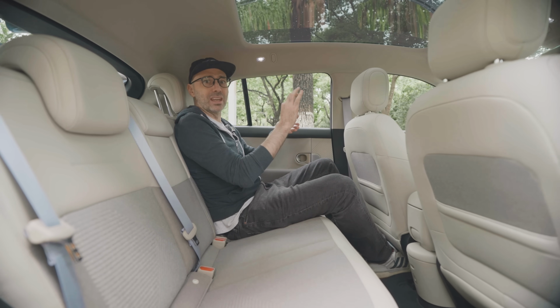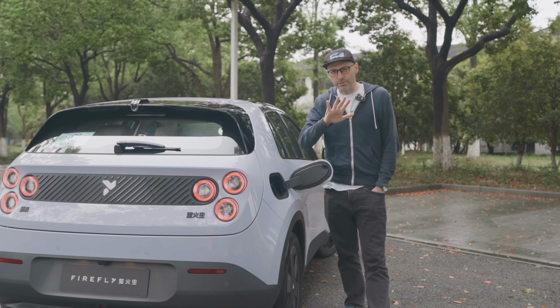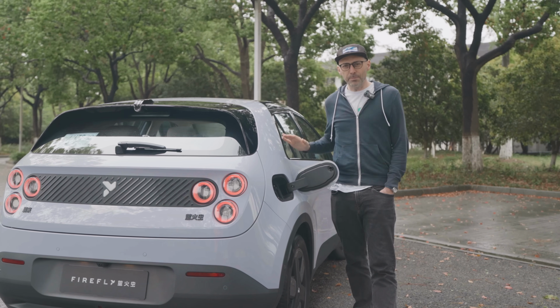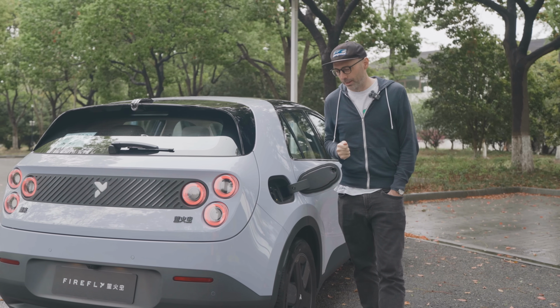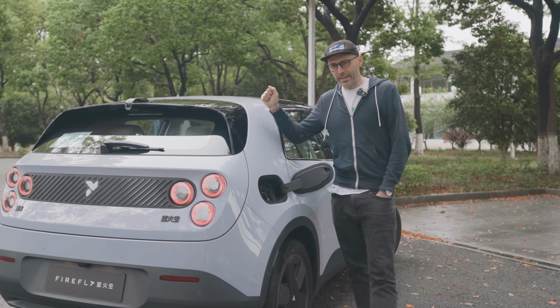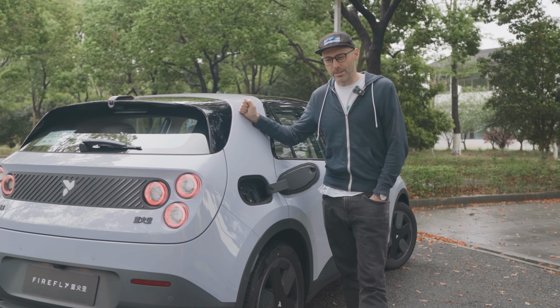Again, tick. Now the Firefly has a huge party trick up its sleeve what the Renault 5 and the BYD simply don't have. In fact, no one else has it, and that is battery swapping. Yes, this can battery swap, and it will be expected to battery swap in those overseas markets as well.